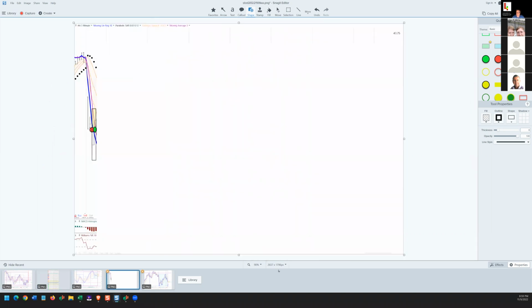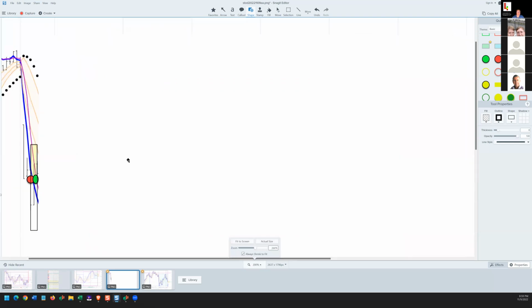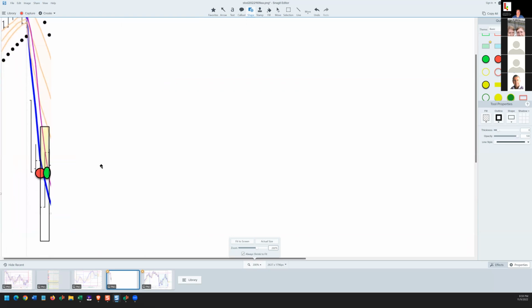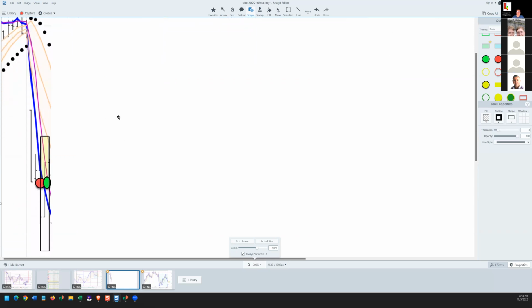Sniper trade of the day. Let's take a look at this rascal. What is this one? Alcoa, I think. Yeah, Alcoa, 3 minutes. So, here was yesterday's close in the PSAR flip.